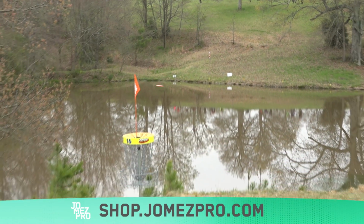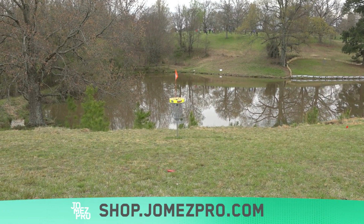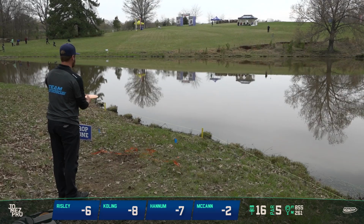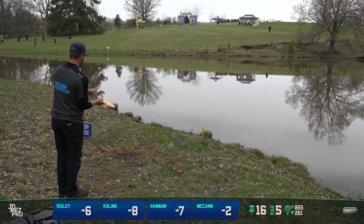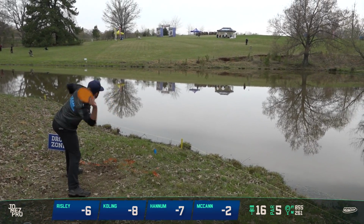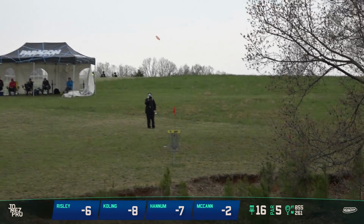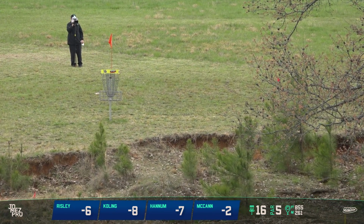Is this an albatross right now? I don't know how it didn't go. Holy cow. I mean, just a laser from AJ straight at the basket. That was amazing. Yeah, that deserved the FollowFlight. Maybe the angle of the camera wasn't good enough to quite get it, but that was just a frozen rope.